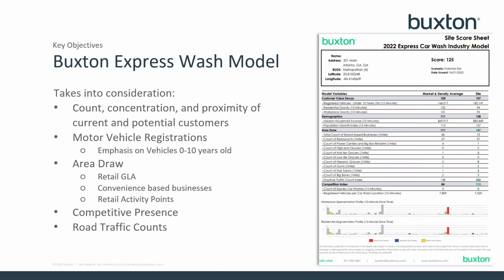Secondly, we not only have to have the customers, we also have to have cars. So specifically, we have all of the motor vehicle registration data for all cars across the country. What we found in this model, and it should make sense, is that newer cars, specifically those 0 to 10 years old, have a higher correlation with performance. The younger the car, the more folks want to keep it maintained and looking good, and therefore want to keep their car washed. So that becomes another factor within the model.